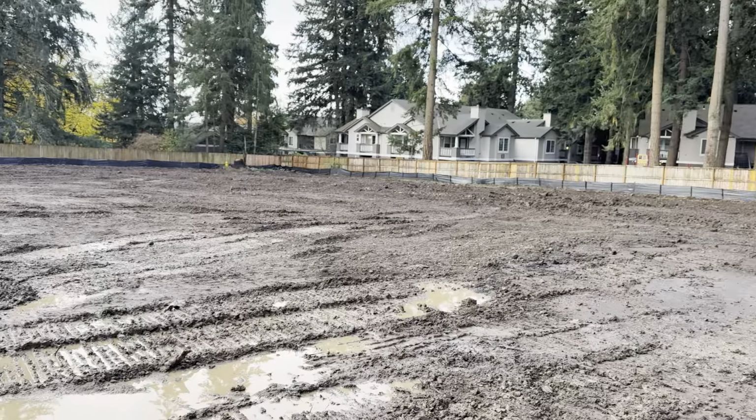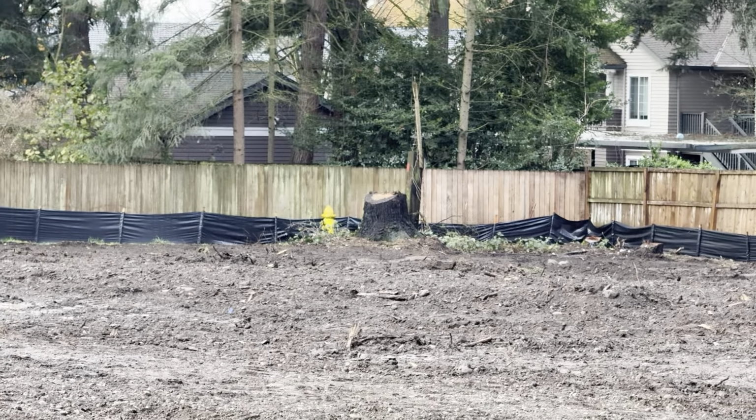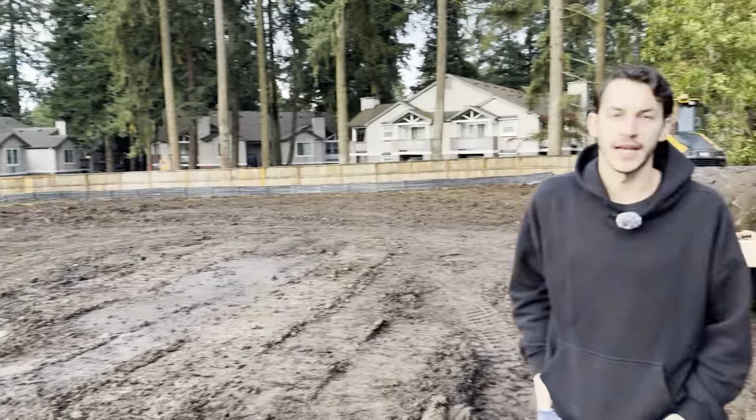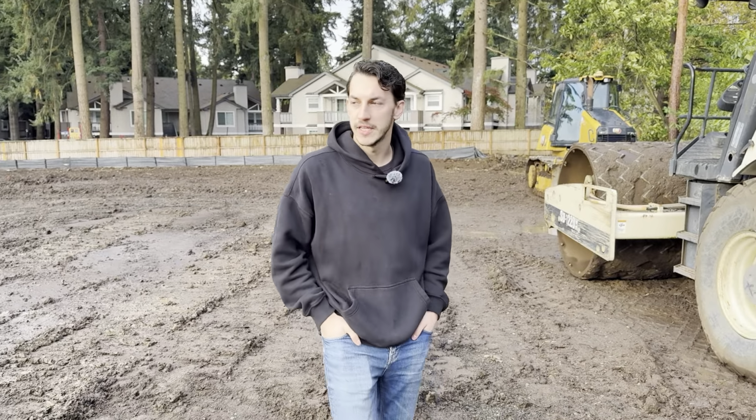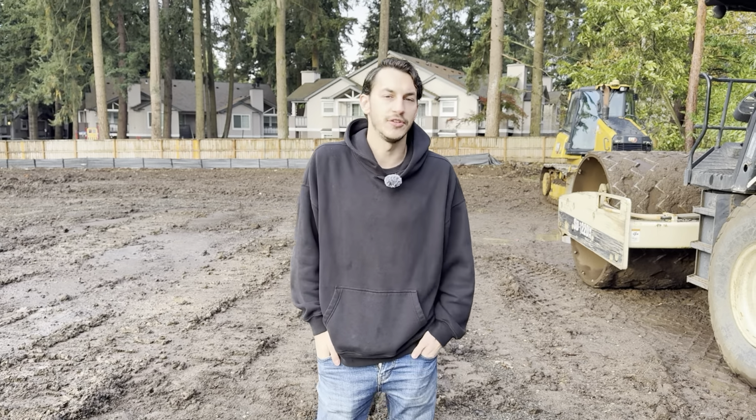Cool. There's a fire hydrant over there. Yeah, there's a water easement over there. So there's a water line running across that fence. Ooh, easements. It's a 10-foot easement, meaning there's a 10-foot area that I cannot touch. I can't build anything. I can't do anything with.